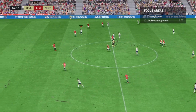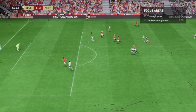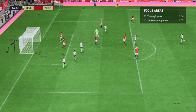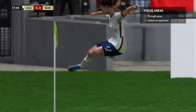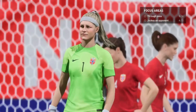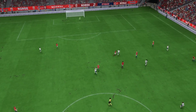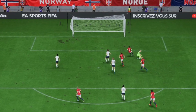Sophia Smith. Good technique displayed. Cannot argue with a hat-trick. Simply unstoppable today. Well, here you can see it again. Good run, great strength, and a composed finish under pressure. That's a top-class goal.